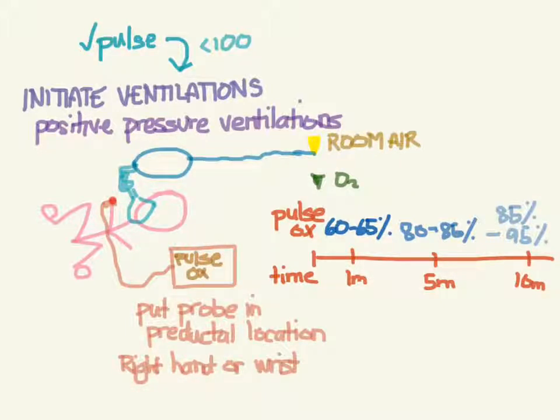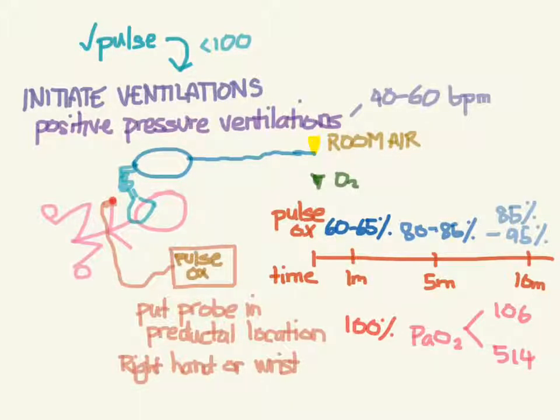And this makes sense. If there's an oxygen saturation of 100%, you have no idea what the PaO2 is. It could be 106, or it could be 514, and we know these high numbers are too toxic. So let's not shoot for 100%. Let's go for these numbers here. And you want to give these ventilations at about 40 to 60 breaths per minute. And your goal really is to get that heart rate above 100. You can also look for chest wall rise, but the goal is to get that heart rate above 100.